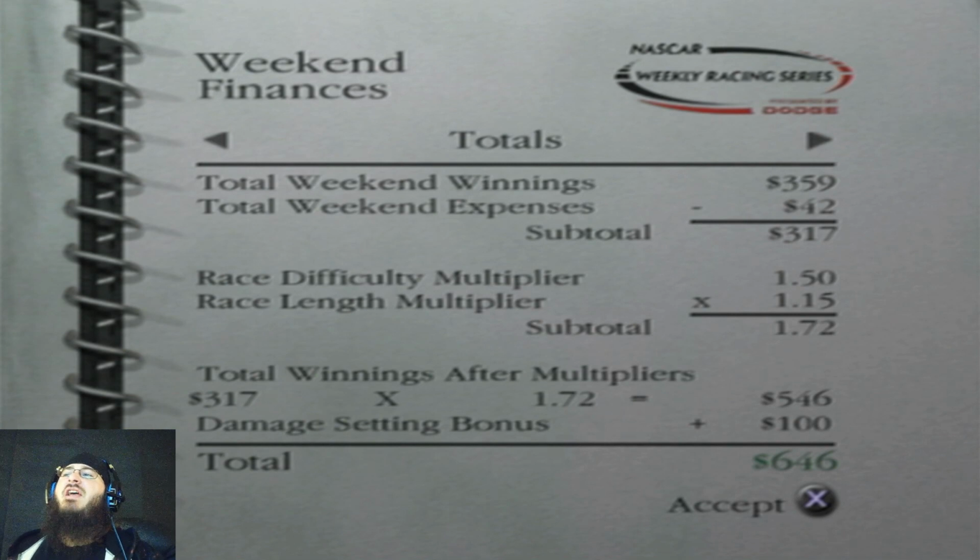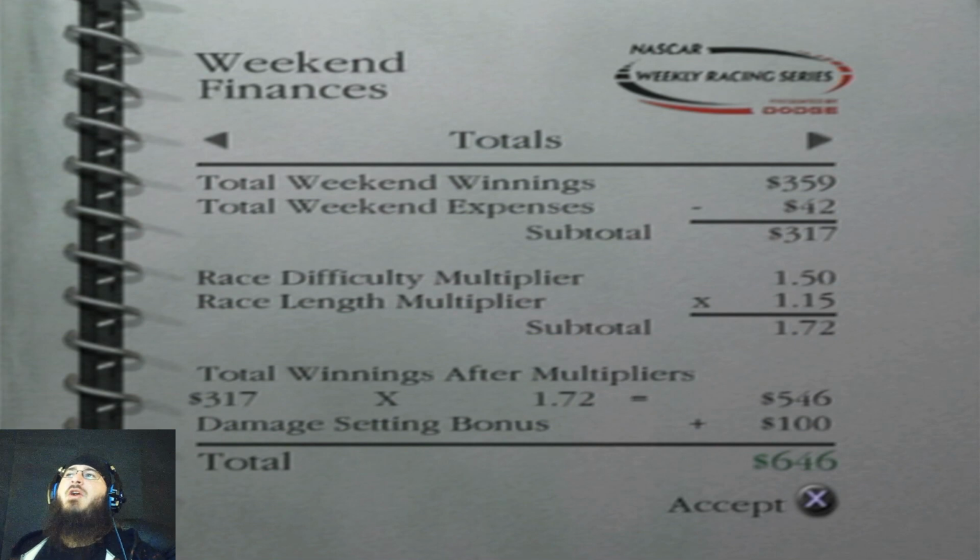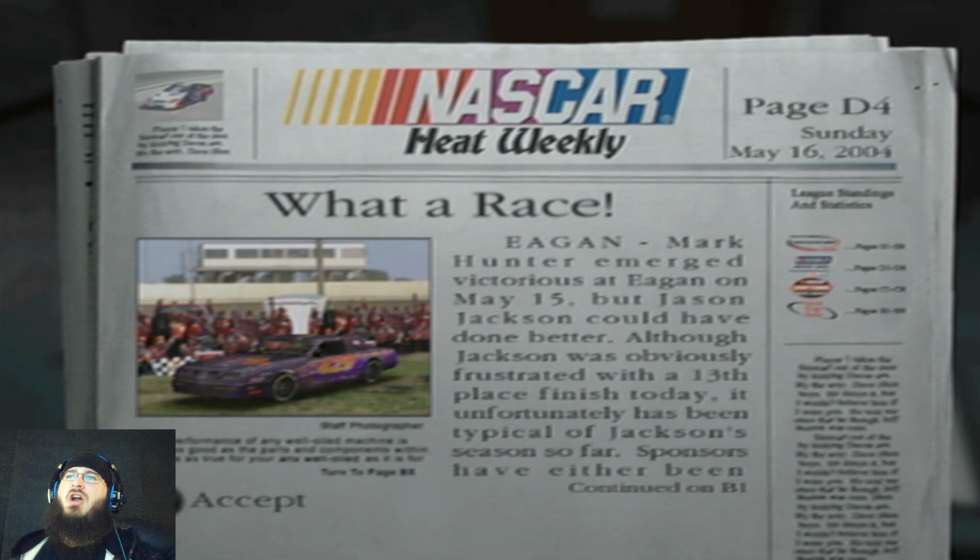But $646. Able to bring that home, put that in the bank. So that's a good little chunk of change. Mark Hunter victorious at Egan on May 15th, but Jason Jackson could have done better. Not by much. He's pushing his machine to the limit. He can't really get much more than that.